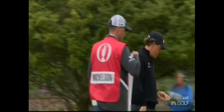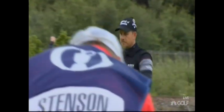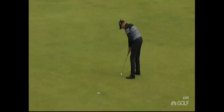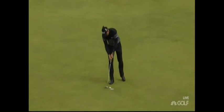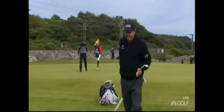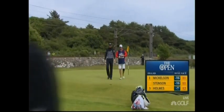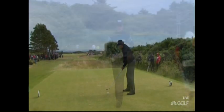So hard to judge the break when you're coming up off the fringe, especially uphill. Just lost his speed, and that was a pretty good stroke. It was a good stroke, and he's got to remind himself of that. Yeah, he hit a good putt there. It just dove at the end. So a dropped shot. That's Stenson's second bogey.